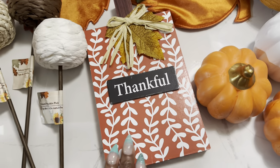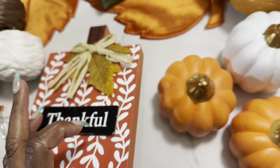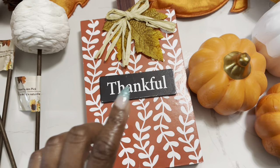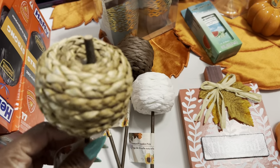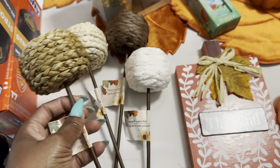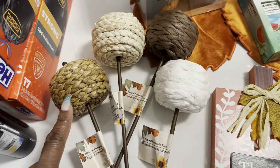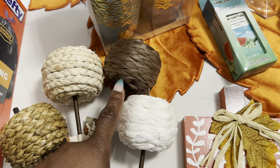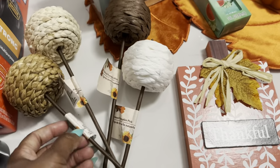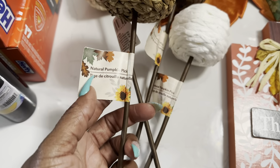And then I also picked up this thankful sign. Did I get this? Yeah, this is from the Dollar Tree. Got this thankful sign. I like the black. And I also picked up these faux stems, these like wood-ish pumpkins. So that I got them in all 4 colors. So I got the darker brown, the lighter tan, the dark brown, and the white. And I love these. And these were $1.25 each. And they're called Natural Pumpkin Pick.